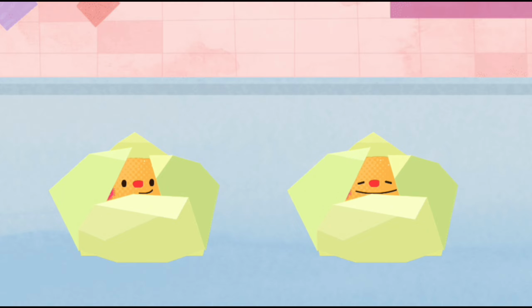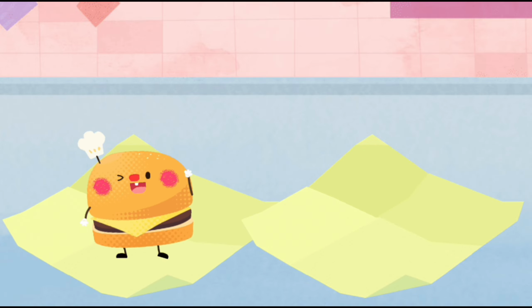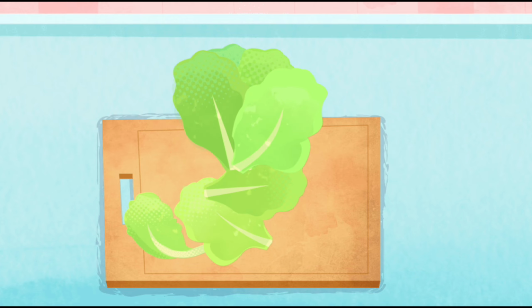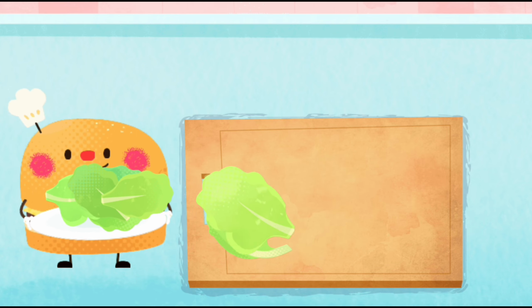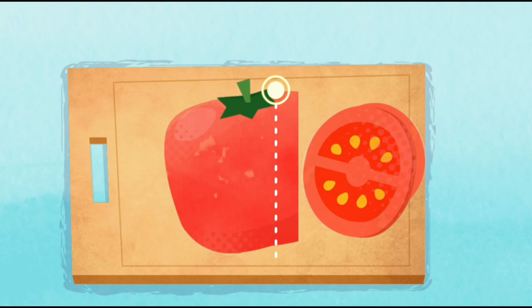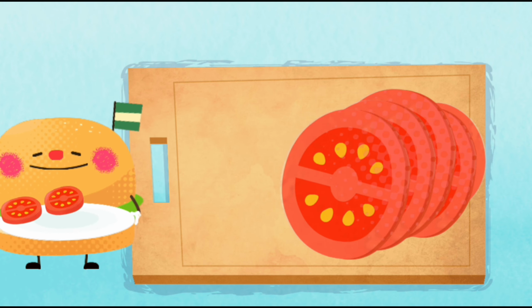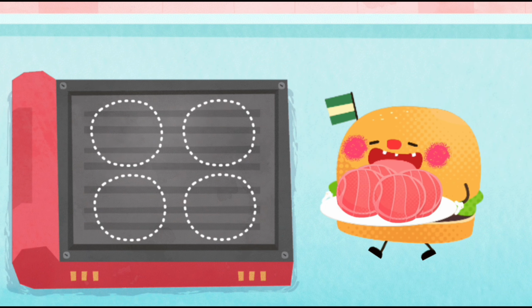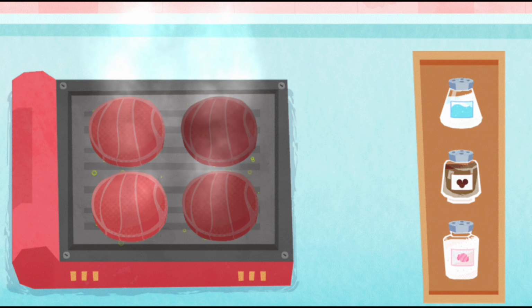Look! Two delicious hamburgers! Get a few pieces of fresh lettuce. Slice the tomato. Grill these meat patties. Add some tasty seasonings.